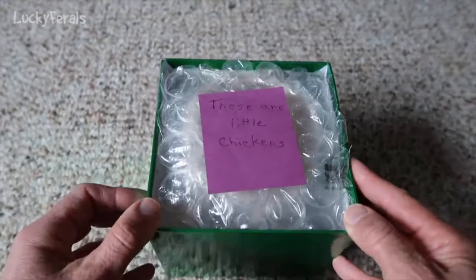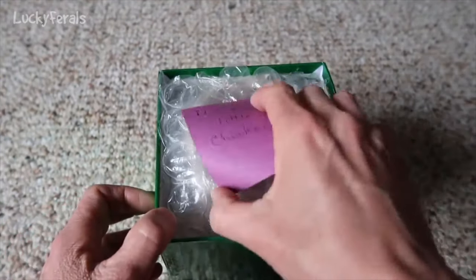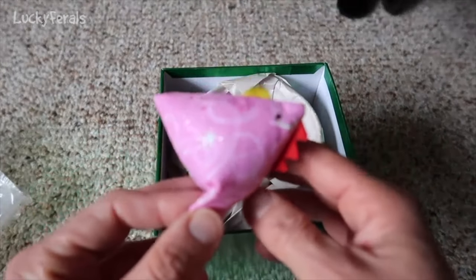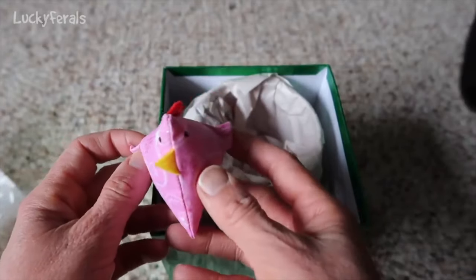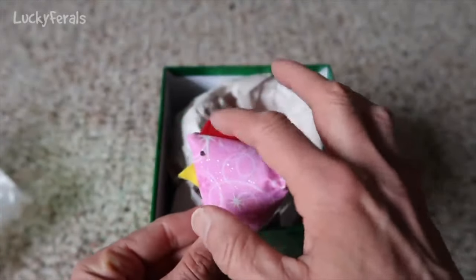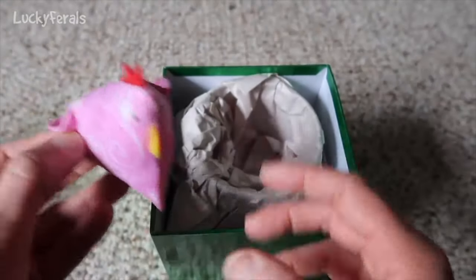And then it says, these are little chickens. Ooh, the cats love chickens. Oh my gosh, look how cute these little chickens are. See the chickens? The beak and the eyes. And I don't know what you call these, the comb. Is this one for Stella because it's pink?